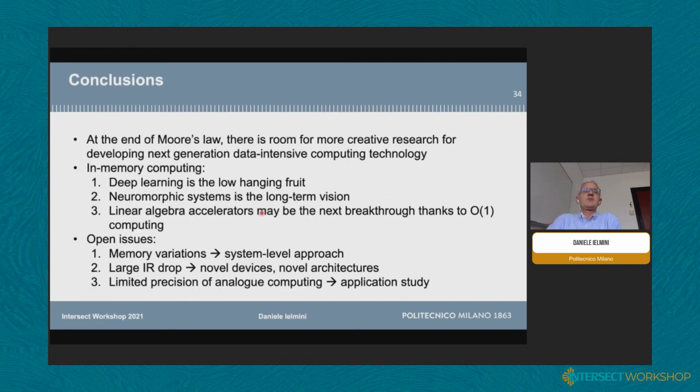So with that, I would like to conclude my talk. It was an overview of these three different approaches to in-memory computing. In every one of these approaches, you need to take care of the materials of the devices and of course the architecture. And there is no single solution for in-memory computing. You really have to look at the scale of the problem, the application, the requirements, and the link between the architecture and the memory device.